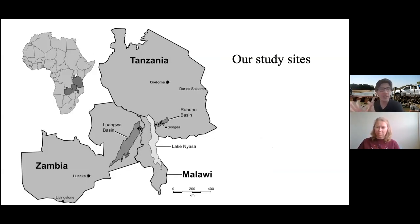So here's a little zoomed in, just to give you guys a little geography. So when we go to Africa, this is where we're going. So there's these countries, Zambia and Tanzania, I've already said about 100 times. And then Malawi is another country. And then there's also one of the big African rift lakes you may have heard about, that's Lake Malawi, also called Lake Nyasa on this map.